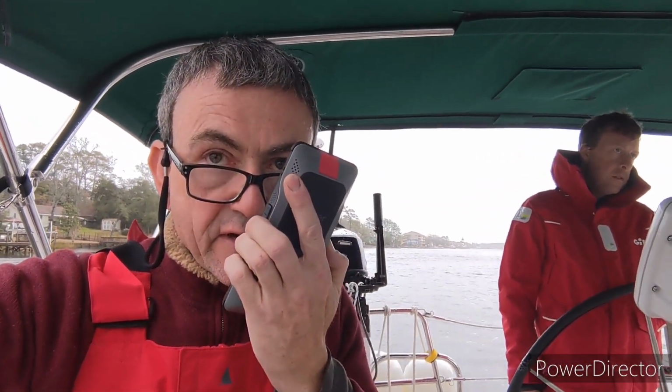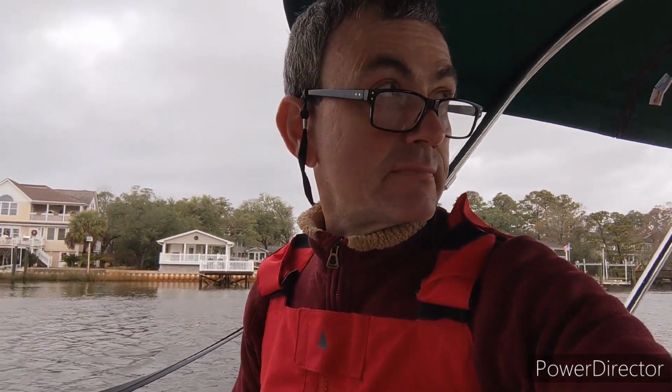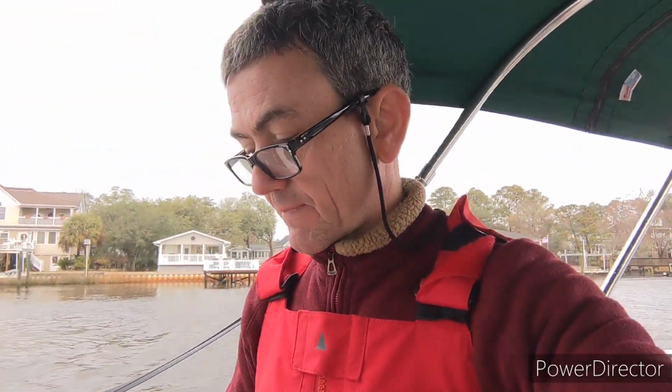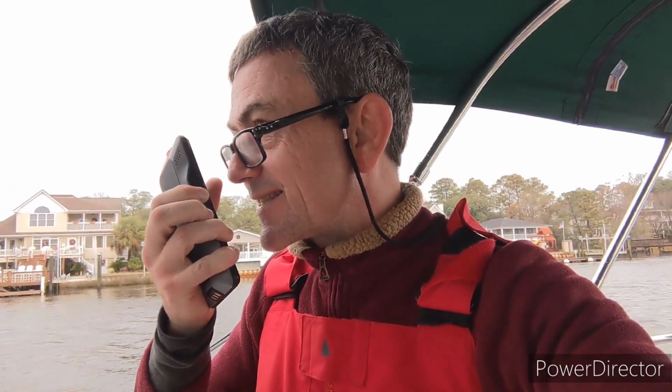Little River Bridge, Little River Bridge. This is SV Whitetail heading south on ICW towards your location. Over. You said SV Whitetail? That's correct. Sailing vessel Whitetail, like the white-tailed deer.